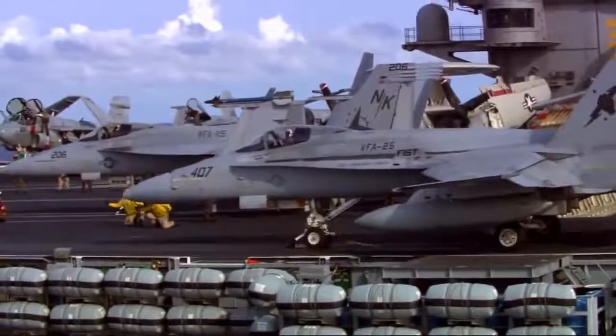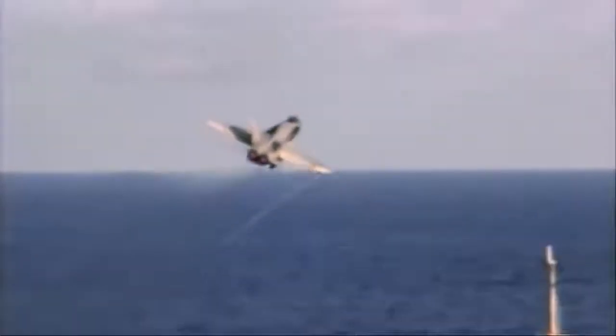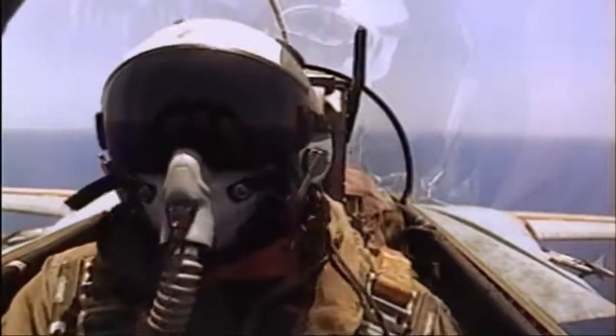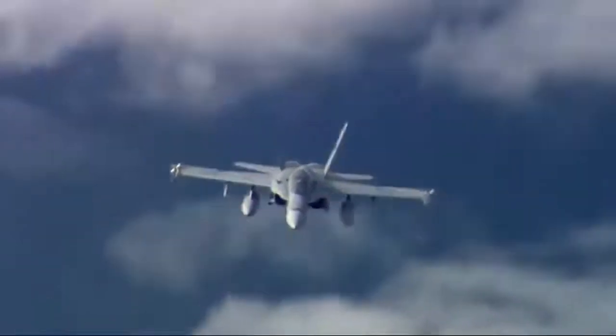At 21,000 pounds, it weighs half as much as many other fighter jets, with an advanced composite airframe of aluminum, titanium, and steel. To fly one of these jets is to join the ranks of just over 1,000 active Navy and Marine Corps Hornet aviators.